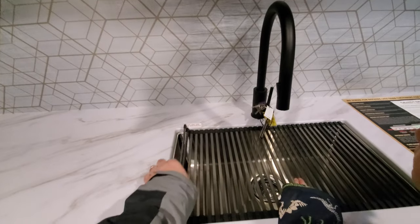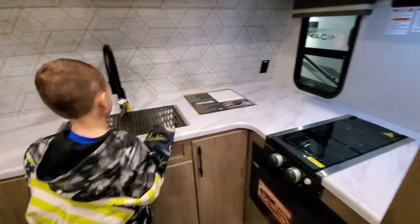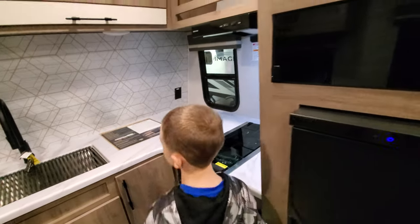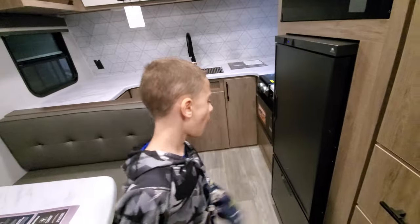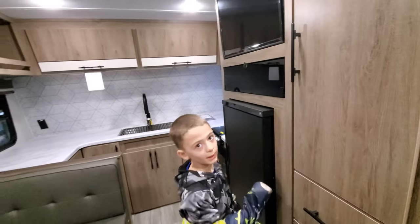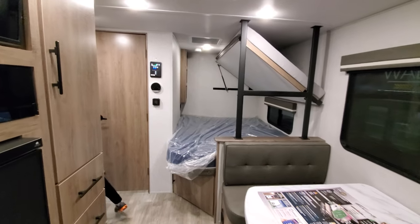Grill. That's so you can put your dishes on and dry them. It just folds up, see? Pretty cool. Beautiful kitchen in this. Yeah, definitely beautiful. It's got a decent sized fridge, I guess. I mean, it's like small, but it has both things. Yeah, it has everything you need. Ooh, another shot. Big camper.